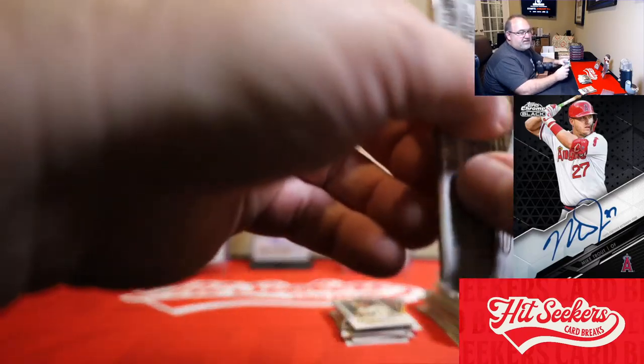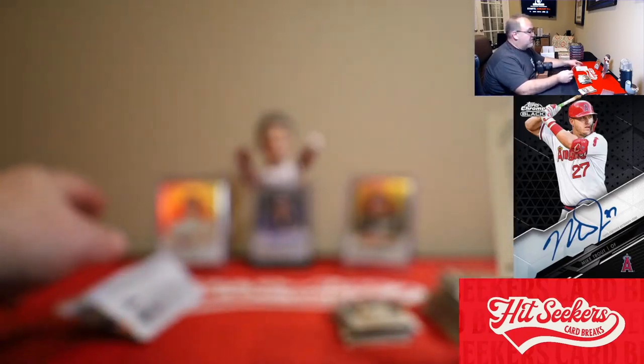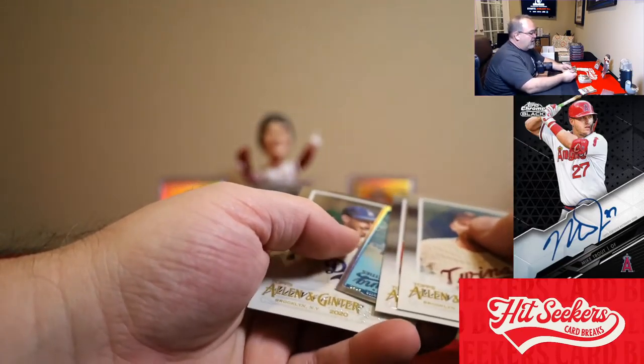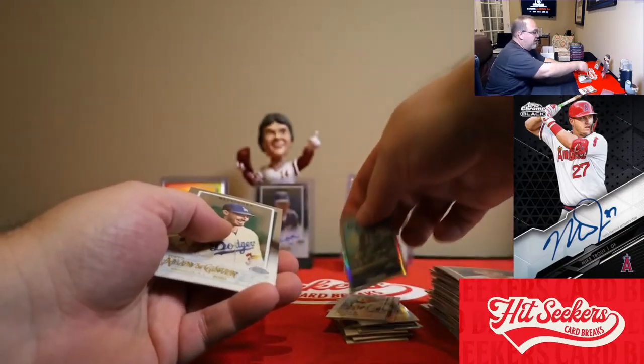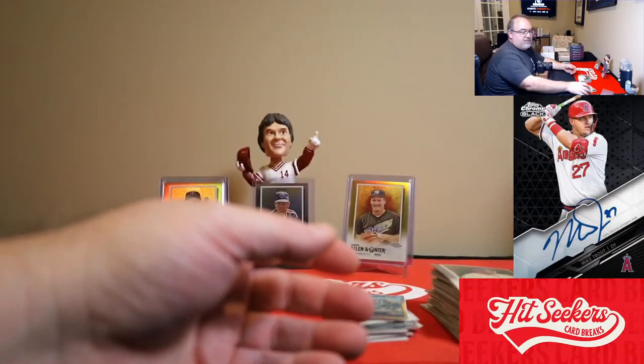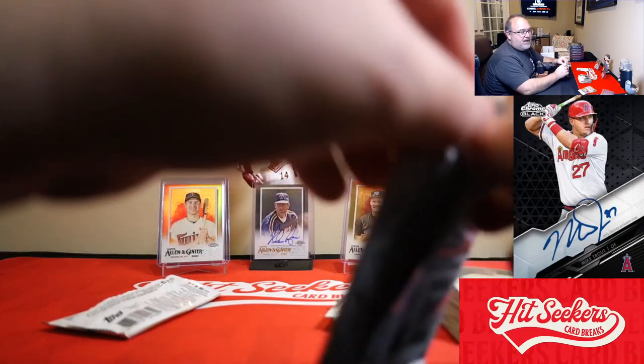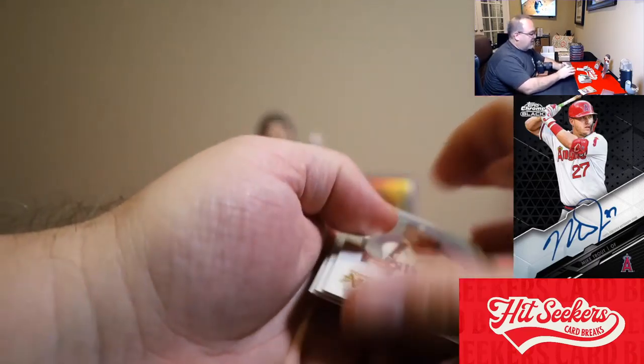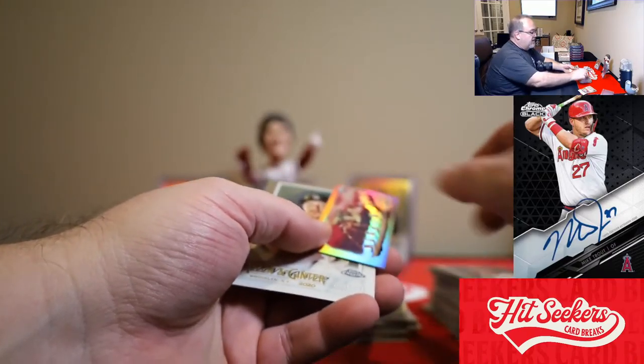What was our auto on the last case of Gettner Chrome? Oh, it was a McGuire, wasn't it? I think the McGuire. Maybe red, maybe numbered to 5, 10, 15, something like that. Didn't it go to Jason? I'm not sure. I think our last case hit auto was a McGuire.